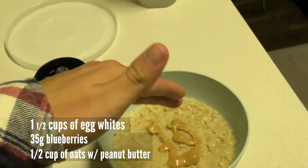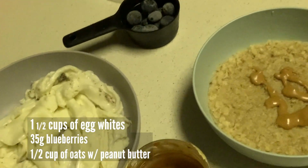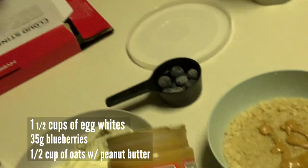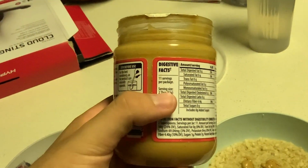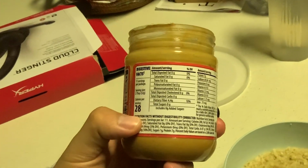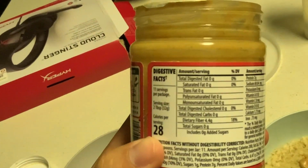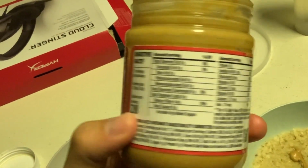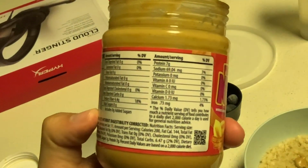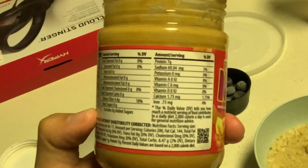And then here's some peanut butter, obviously you can see, but the cool thing about this peanut butter is it's 28 calories per serving, which is 2 tablespoons. It's tremendous. I don't know if you guys can read that. 4.4 grams of fiber, 0 sugar, 7 grams of protein, just about 70 milligrams of sodium.